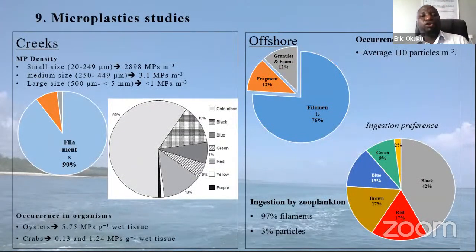We also did some microplastic surveys, and we can confirm that in the creeks, they were dominated by small size microplastics, to a tune of 2898 microplastics per meter cubed. We also collected some organisms from these coastal creeks, and we can confirm that in oysters, we are finding up to 5.7 microplastics per gram of wet tissue. Same to crabs, where we also encountered some microplastics in the tissue.